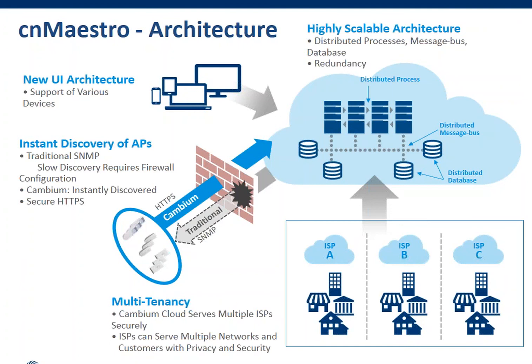So it's very friendly for quick deployment and easy operation, which is one of the goals of our cnPilot Wi-Fi products. It also supports multi-tenancy. With multi-tenancy, all of the customers' data is kept separate and private. No two customers can see each other's data, although they're sharing the same underlying infrastructure. So from day one, we've taken care of security and privacy as part of cnMaestro's implementation.